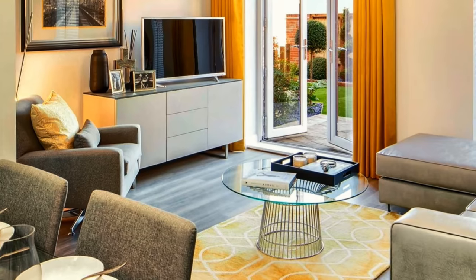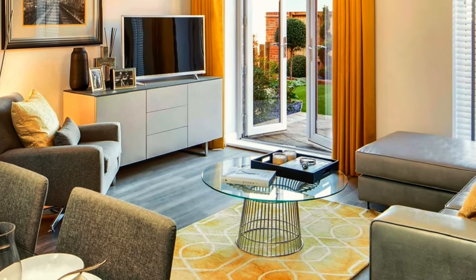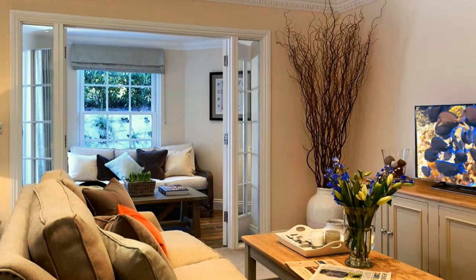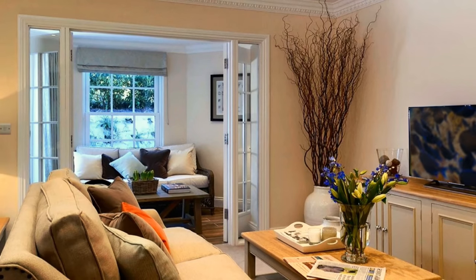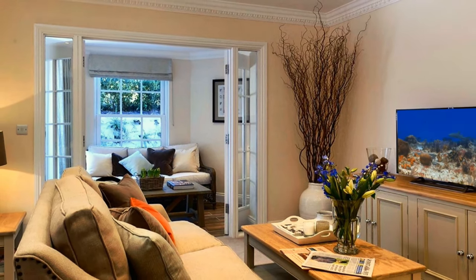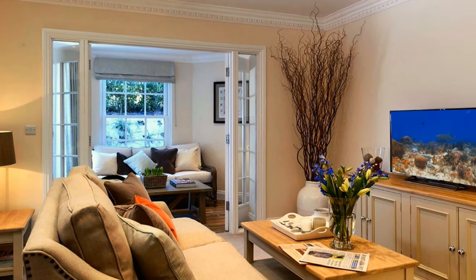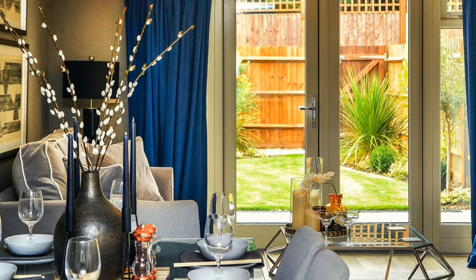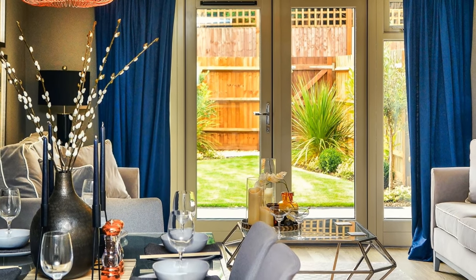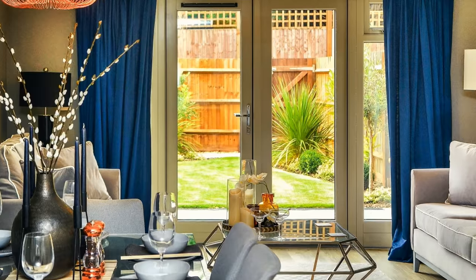Small living room in bone white and orange color palette with grey sectional sofa, round top glass coffee table and grey TV stand. Another similar small living room design, this time with the traditional look. Exquisite design in navy blue and grey colors.